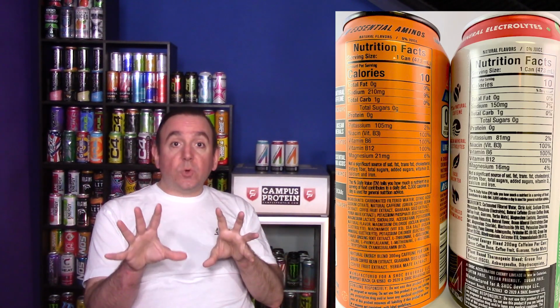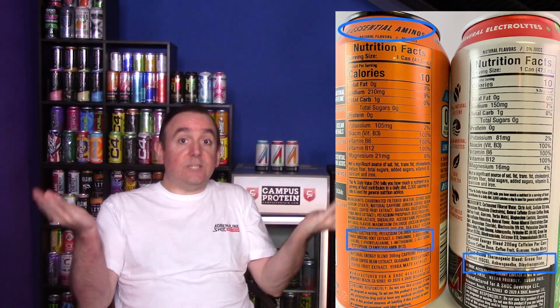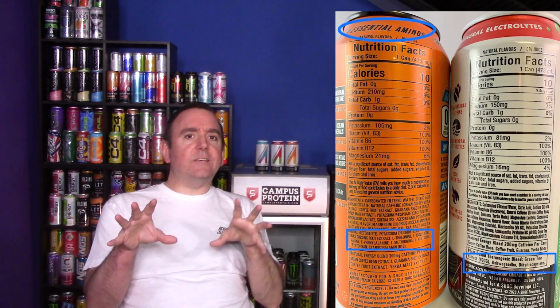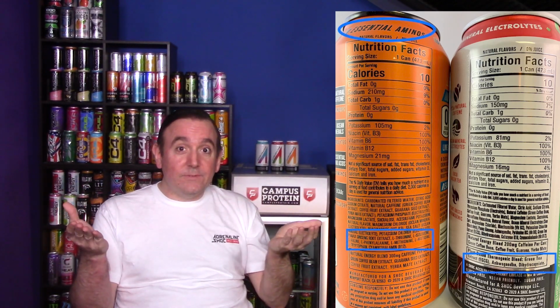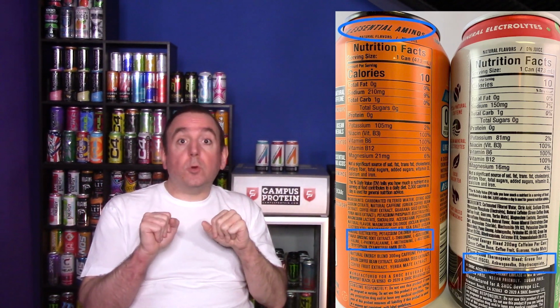Now, when jumping back to comparing these 2 drinks, they both have a lot of the same ingredients. They both have electrolytes, they both have ocean minerals. The caffeine source is the same plant-based natural caffeine sources such as coffee bean extract, guarana, coffee fruit, and yerba mate. So let's go over some of the differences. One of them is that they actually took out the essential amino acids, and as appealing as those were, there's probably not enough in the drink to actually make them effective. So why not take those out and add some thermogenics in there?